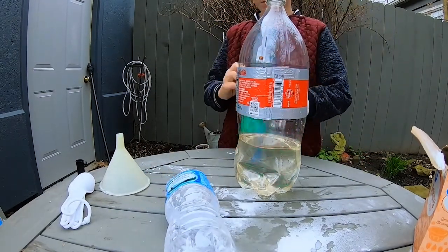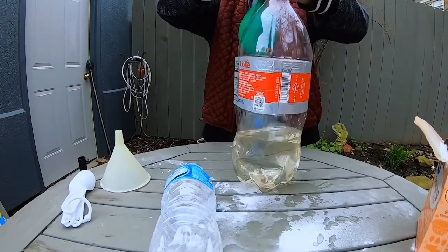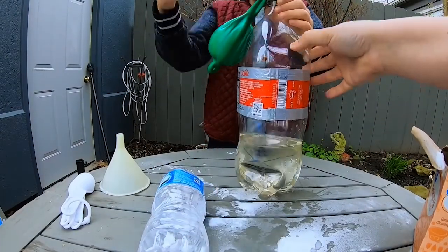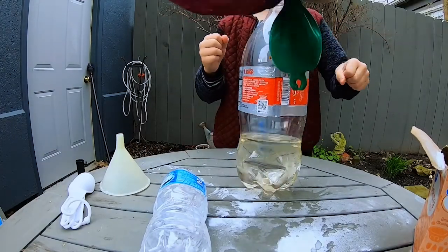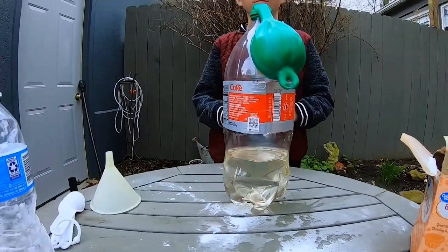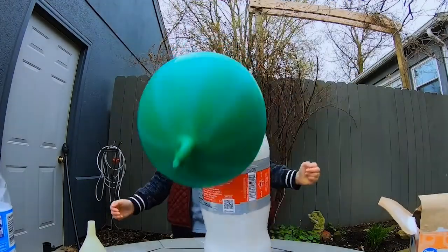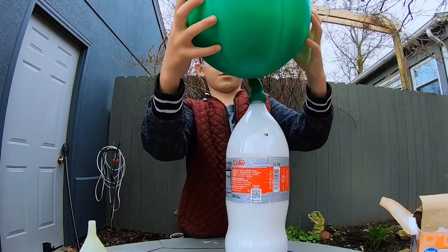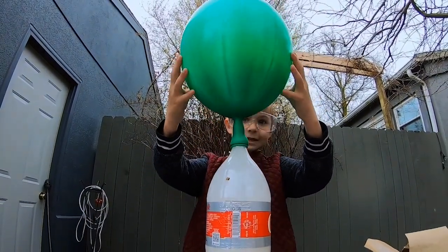Once everything's ready, you can get the balloon on top and shake the vinegar inside of it. You want to keep a good grip on the bottle and the balloon because it can knock over pretty fast from the vinegar shooting up into the balloon and making it heavy. The reaction will happen pretty fast, so keep a hold of it and be very careful. Make sure you're wearing safety glasses in case you do get yours to explode.